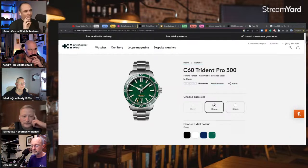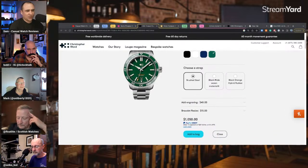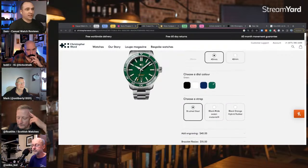But this one, when I got it, this C60 Trident Pro 300, I was really impressed with it. I'm normally impressed with the Christopher Ward ones, but this one, because I owned the previous one, the feel of it, the feel of the bezel, the way it looked, I really was taken by it. I think I need to add one to the collection at some point, but I thought they absolutely knocked this one out of the park. I think it's absolute great value as well. I think this on bracelet is 1,050, which I think is an absolute steal.